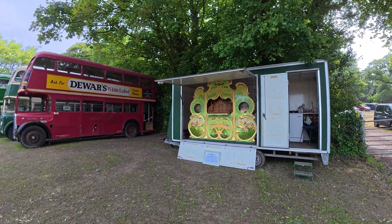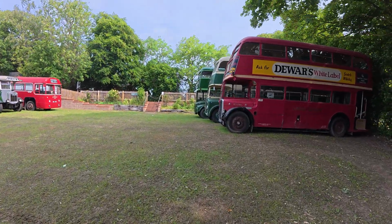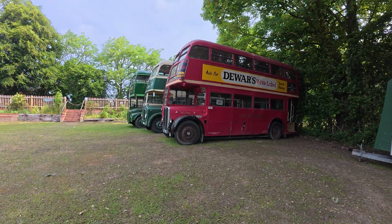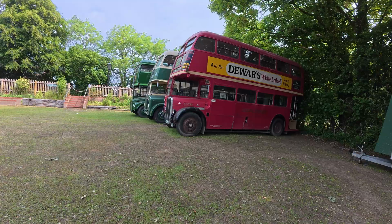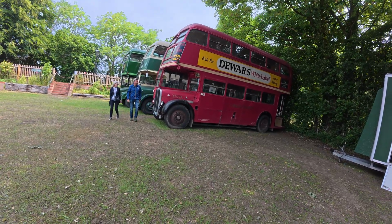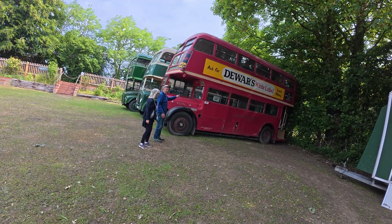Well, if we move our way up here, I'm just gonna hold this a minute, stop my keys jangling, because apparently people can hear them. Quite frustrating, this.